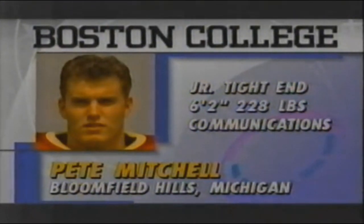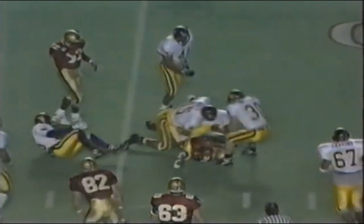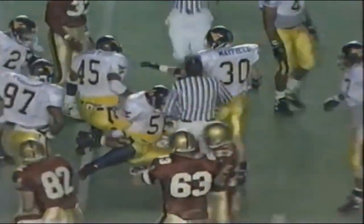Mitchell caught 13, tying a single game record that Tom Waddle had, 13 against Notre Dame last week. That was his first of the day today. David Green, his first carry of the afternoon, nets him 4 yards before Derek Wiley, the outside linebacker, can make the stop.